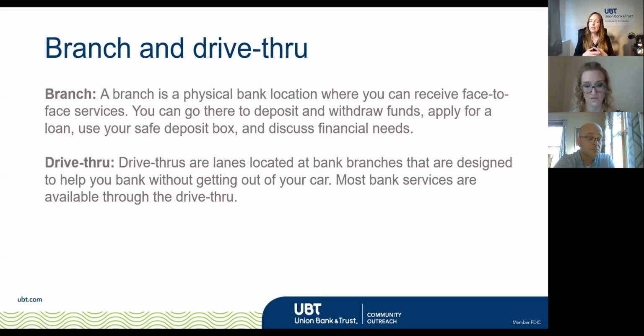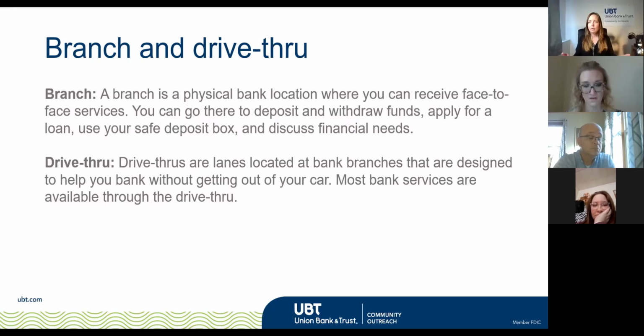A drive-through. Not every branch has a drive-through, but the drive-throughs are lanes located at the branch that you can drive up in your car and still get all of your banking needs met. So you drive up to a window or an air chute that has a little tube that you put money into or you get money out of, and you can talk to the person behind the window.